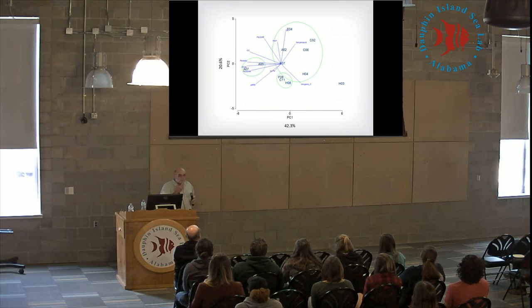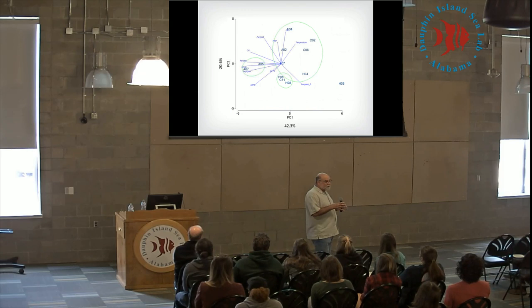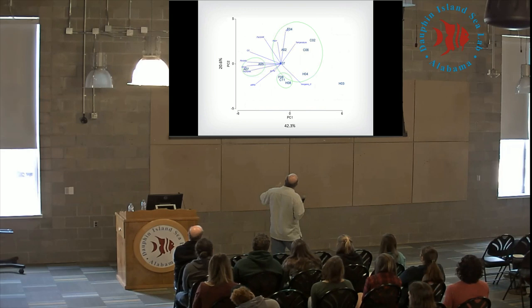This is a principal component analysis of the sediment biogeochemical parameters, and the green circles are significant clusters of stations that were determined by a clustering analysis and SIMPROF for significance at the 95% level.